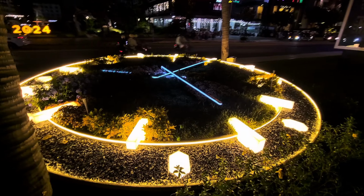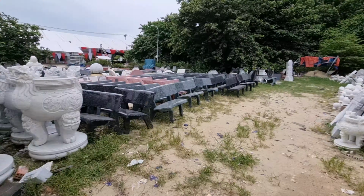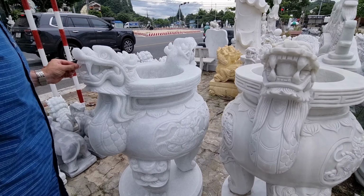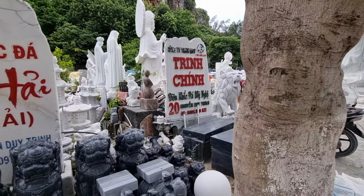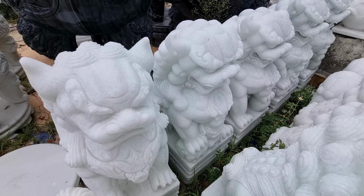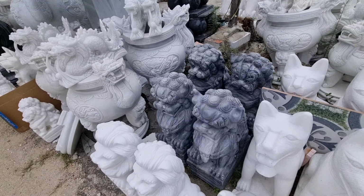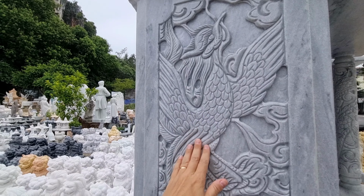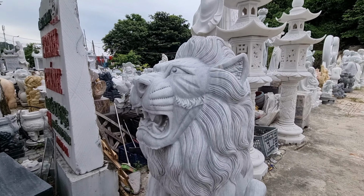If you enjoy art as much as I do, you'll find this next one fascinating. It's the Nunanuk stone carvings. And even if you don't visit this one specifically, you'll find many stone carving places as you're making your way to Marble Mountain. We did a quick stop just to walk through and admire all of the creations. It's definitely an easy thing to add if you're going to the Marble Mountain for a day.